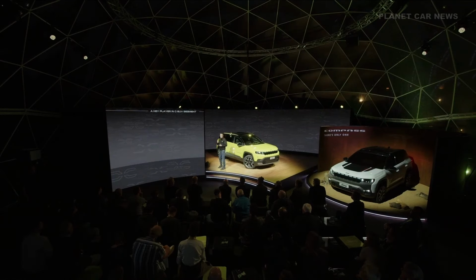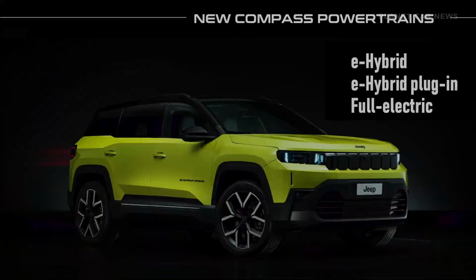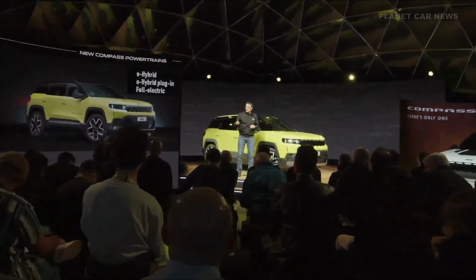Then, as mentioned before, new Compass customers will have the freedom to choose between three different powertrain technologies. I remind you: the hybrid, the plug-in, and the full electric, which is going to be able to satisfy both those who enjoy the all-electric driving experience, as well as the people who are seeking a more practical, a more versatile solution. And this full electric, in particular, will have the option on the front-wheel drive of two ranges.